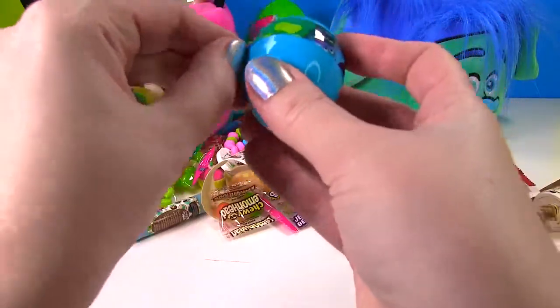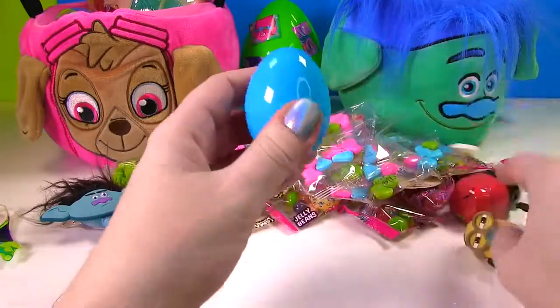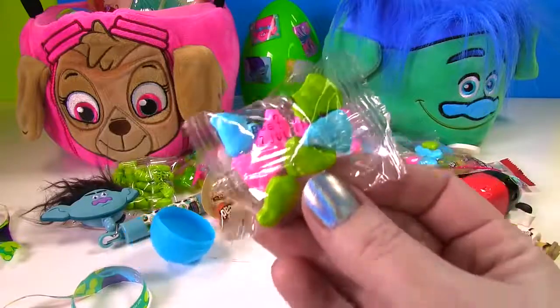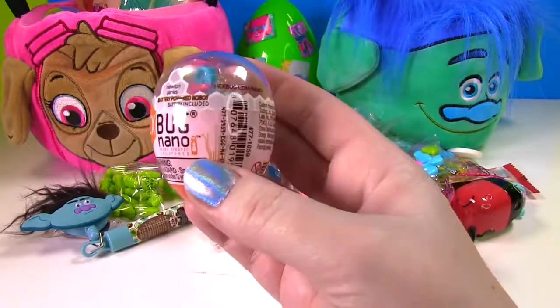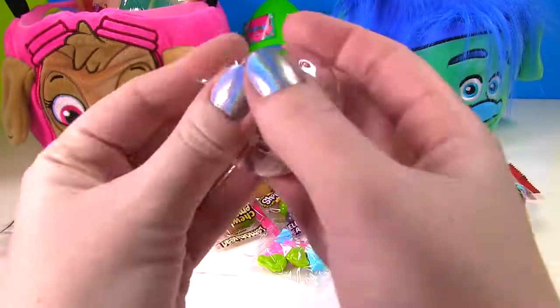What's inside? I can't get the wrapper off. There we go. A little karate chop. Boop. And it is crazy troll hair candy. Woo! And look at this egg. It's a Hex Bug Nano. There's a little bug in there. Let's get it out.